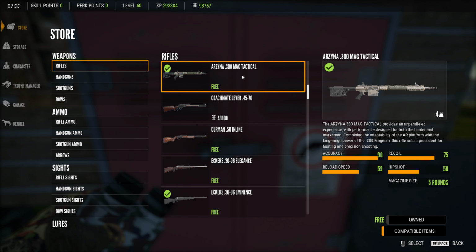Our first rifle today is the 300 Mag Tactical. This is my personal favorite when it comes to taking out big game. It's got 5 rounds in it. It's semi-automatic. It's just a very wonderful platform to use. Highly recommend it, and you can pick it up in the High Caliber Weapon Pack DLC.